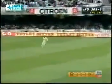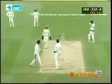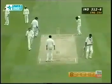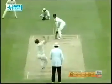It's looked very correct. He sprinted for the first. Tells Kumble no. We'll be happy with one. Oops, just over the head of backward point. I think he got a hand to it. Dravid will get 2. Hussain, the fielder. Short one.